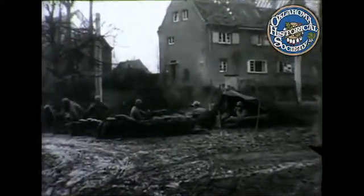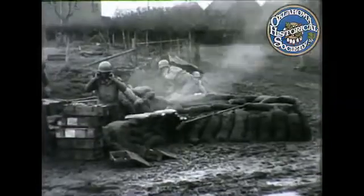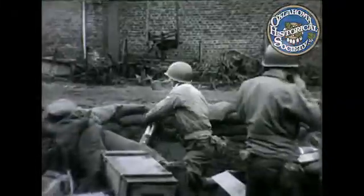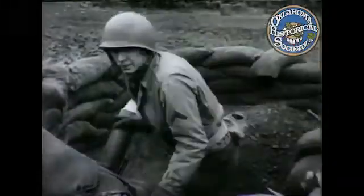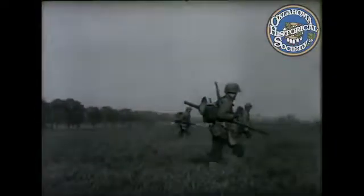Additional films of the first hectic hours of the drive from Aachen. A 4.2-inch mortar opens fire. This action, on the left flank of the offensive before the Cologne plain, is launched from Baysweiler, Germany. The enemy's stubborn resistance against our drives to Roer River line objectives at Lüneck and Jülich has cost him losses in both men and materiel.